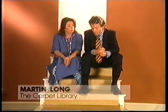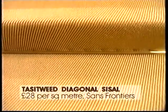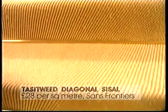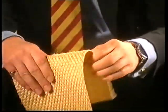What's this one? Well, this is sisal, or agave sisalana. Really? Yes. This originally comes from Mexico, but most of it comes from Africa these days. Sort of shiny, isn't it? Yes, it's shiny. It's also the finest of all the natural floor coverings, and you get a very sharp definition of design. And you have some beautiful designs in it as well. And good for stairs? Well, yes. It's very pliable, and it makes it probably the most suited for use on stairs.